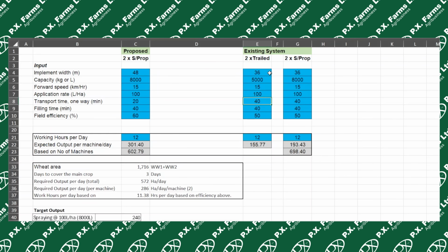And then transport time, one way, effectively field back to filling point, 40 minutes, filling time of 40 minutes, and then field efficiency of 50%, which is a standard figure quoted by AHDB. For the self-propelled 48 metre they are saying 60%. No, they're not saying that at all. That's us effectively suggesting 15% more, that we'll be a bit more efficient with that bigger machine.